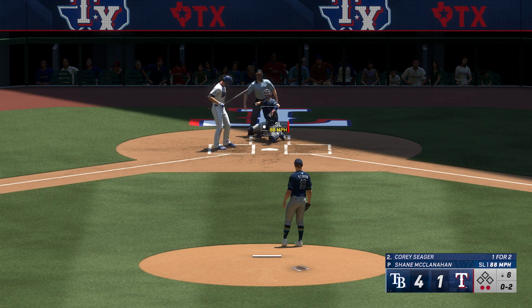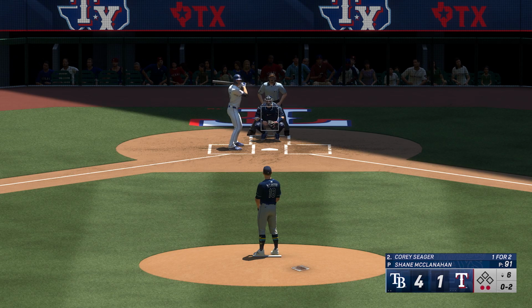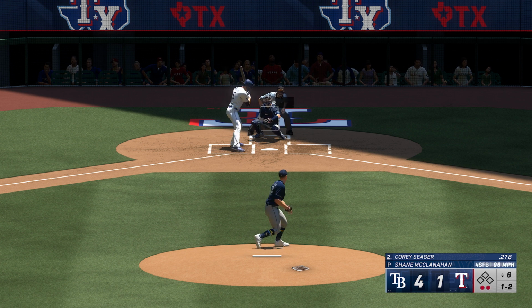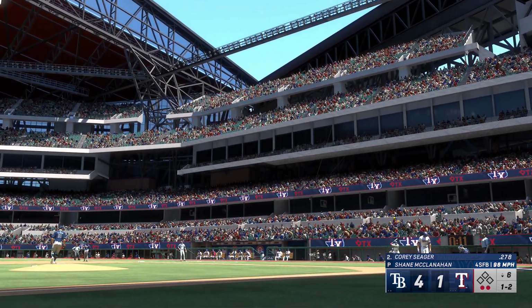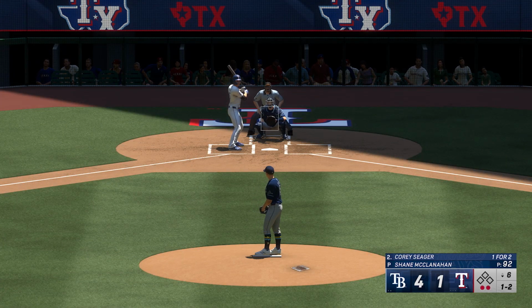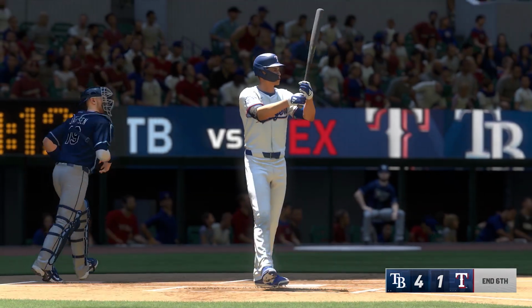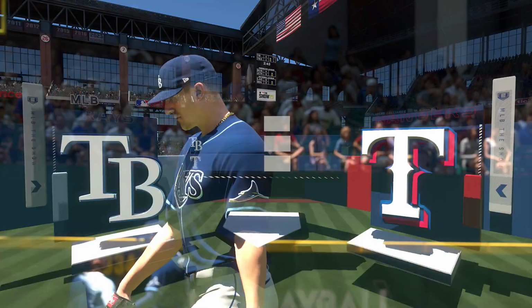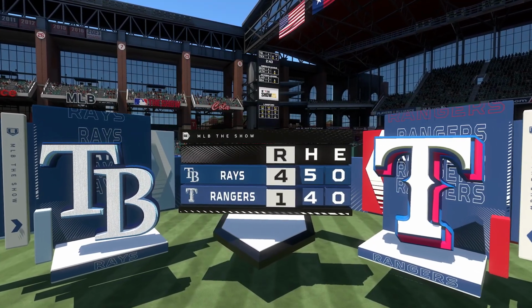And that is in for a strike. And it's 0-2. And that one upstairs, ball 1. His understanding of the strike zone, very impressive. That was a very close 0-2 fastball. I just don't know how you take that. Swing and a miss at 96. Struck him out. Rangers go down in order. 3 up, 3 down that time. 7th inning coming up. It's the Rays 4 and the Rangers 1.